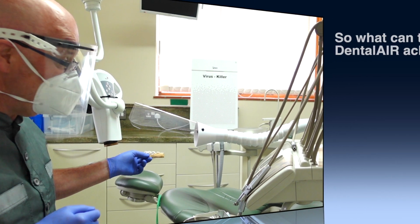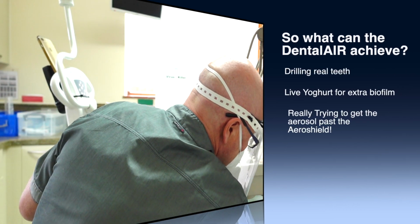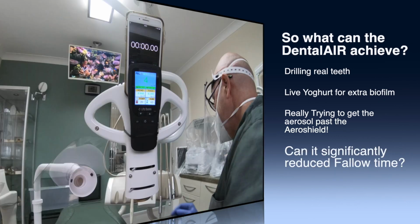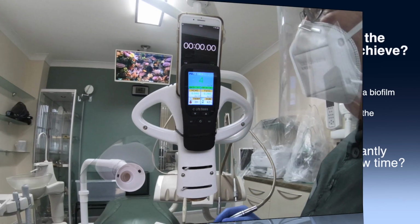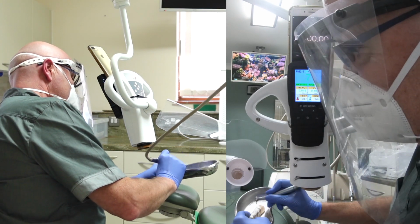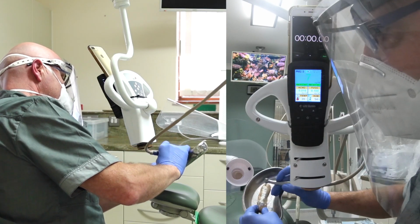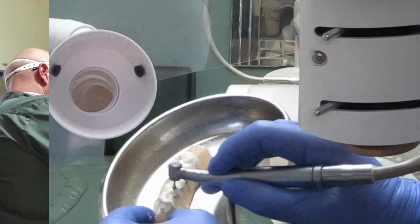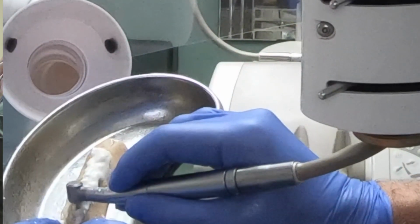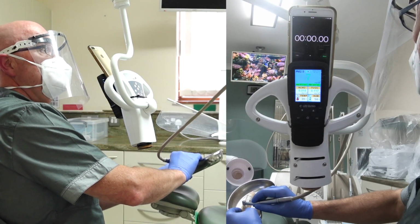So first, what we're going to do is crank up the DentalAIR to 100%, and we'll see about generating some aerosol. Readings are nice, they're well below normal values, so let's pick 2. Try and get it so you can actually see this. We've got plenty of yogurt on there, and we're going to pop it in roughly position, as it would be on the mouth. I'm going to take a time check: 6:56 in the evening.